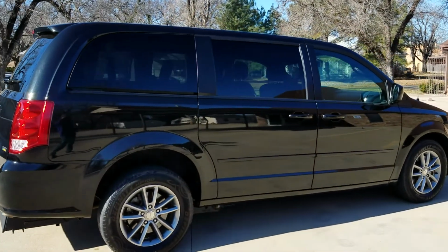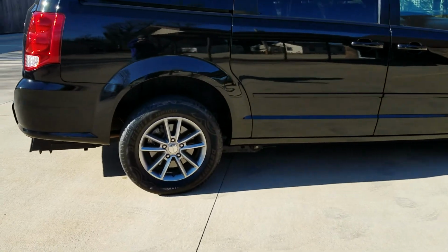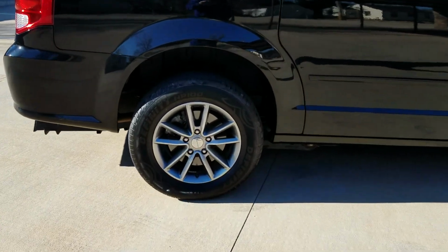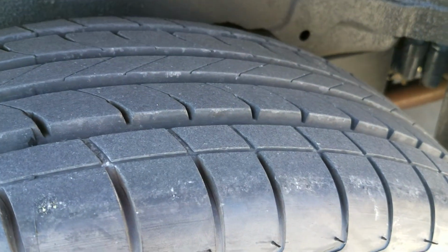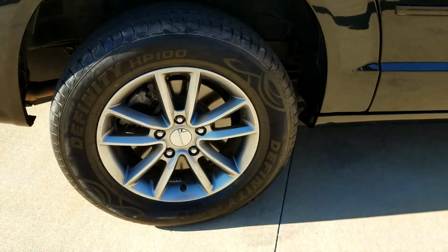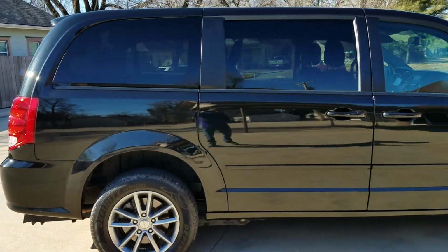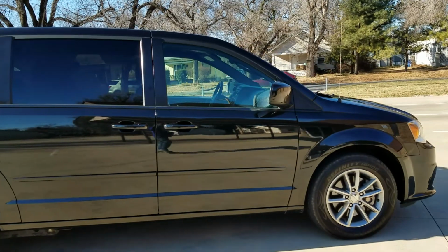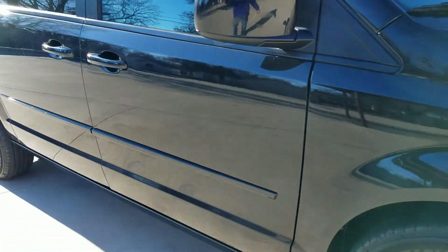Got the rear tinted windows, give you privacy year round, keep you nice and cool in the summertime. It's got these neat alloy wheels on it, gives this van a little bit tougher look. These tires are brand new, all matching, and they are a Definity brand tire. I don't recognize the name Definity real well. A couple small touch-up scratches we've fixed on the paint here. A couple small touch-up spots.